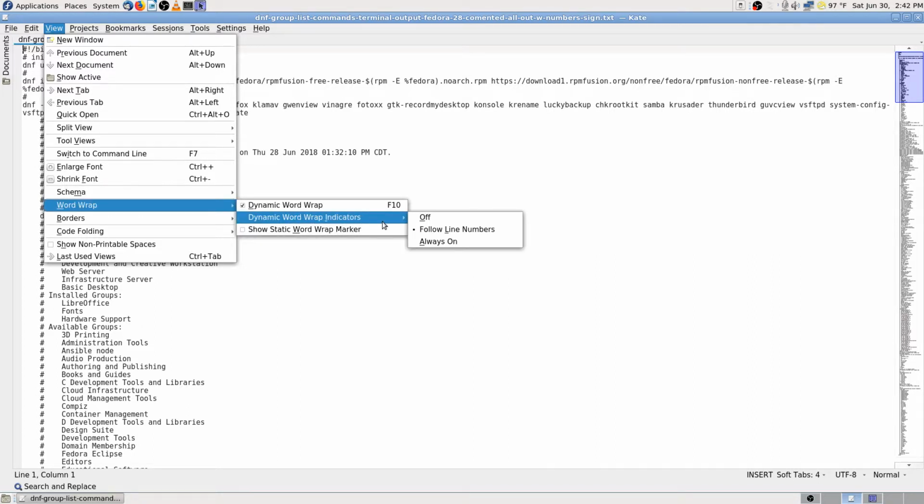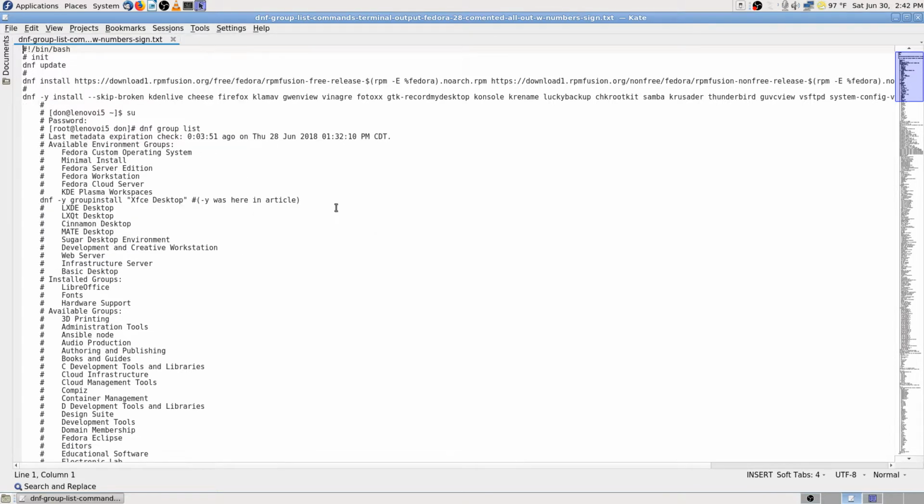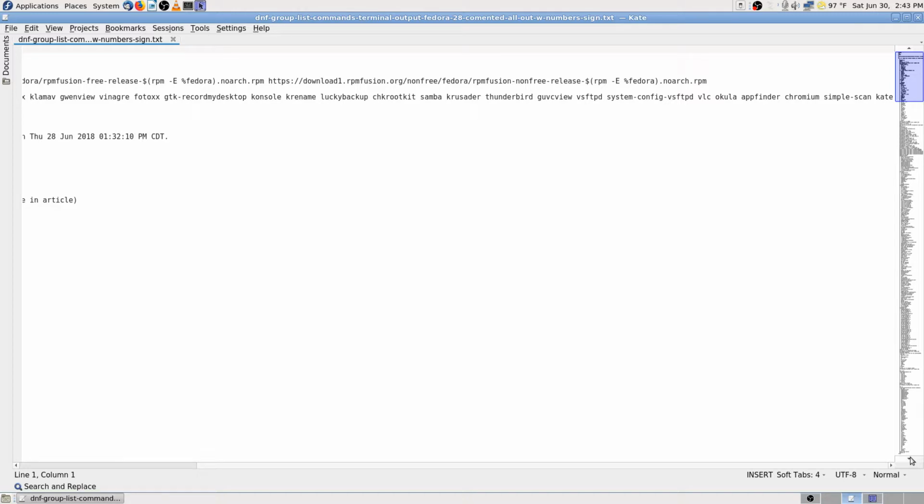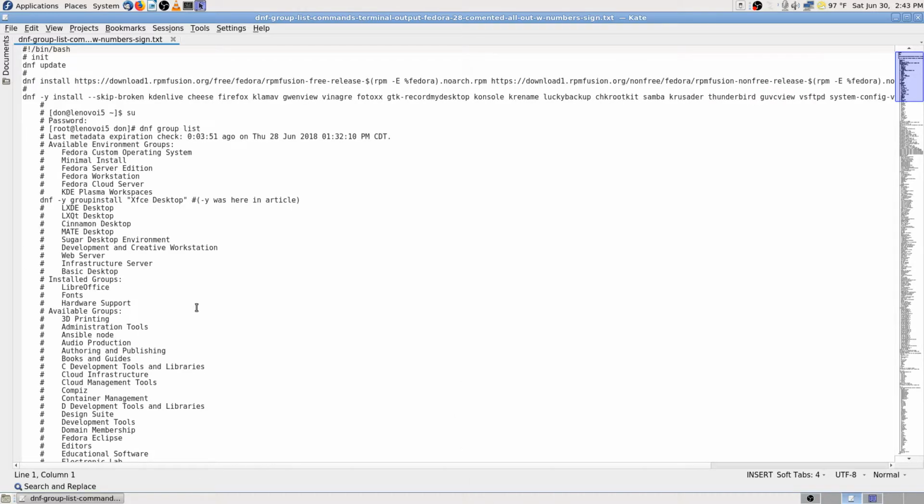Dynamic word wrap indicators off. Follow line numbers always on. I don't really know what to do with that. Show static word wrap marker. I don't really know what that means either. But if I turn it off, I can see those are all on one line, and I know that that's going to work. And I already worked on all the spaces and all that, so I'm going to leave it like that.